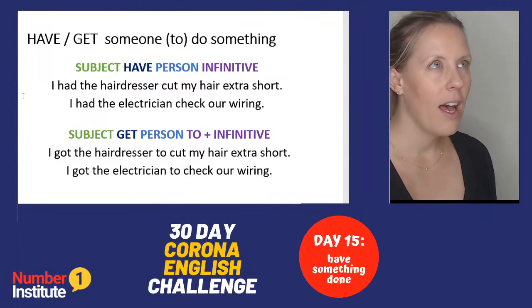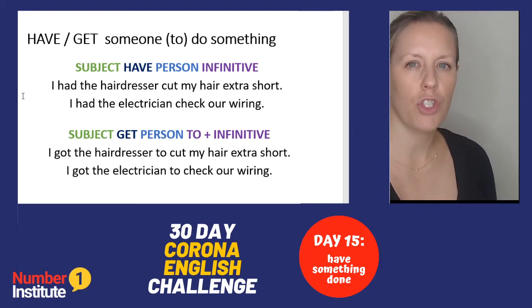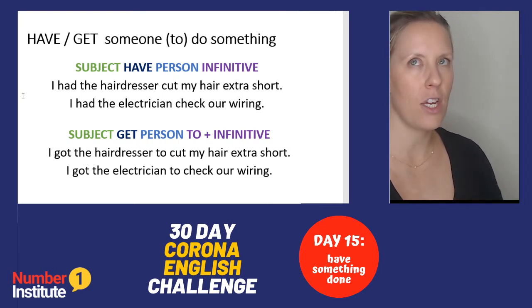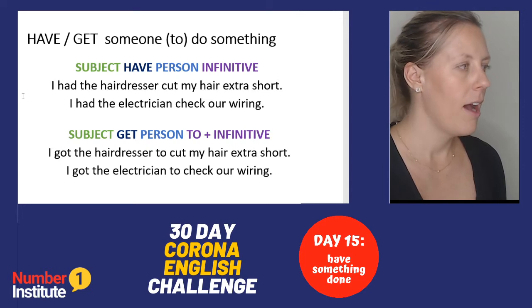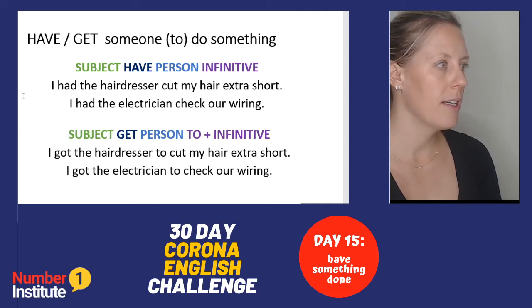Okay, so you can say the hairdresser cut my hair extra short, the usual structure. But when you say I had the hairdresser, it means I gave a special instruction. And it emphasizes that we paid or we asked them to do it.